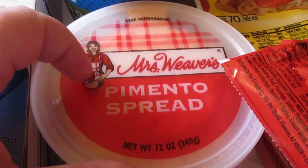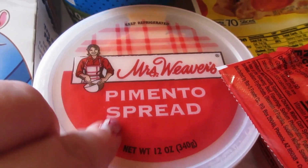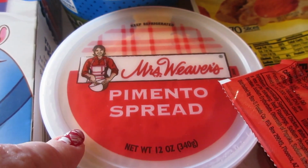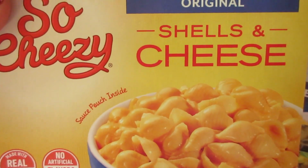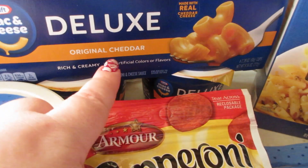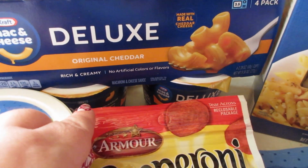Picked up another one of these Mrs. Weaver's pimento spread. This stuff was so good, nice and creamy, a really great texture, very tasty. So cheesy shells and cheese. For Connor, I picked up these mac and cheese deluxe original cheddar macaroni bows.